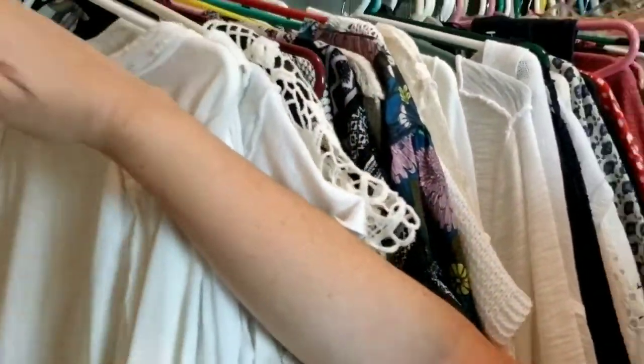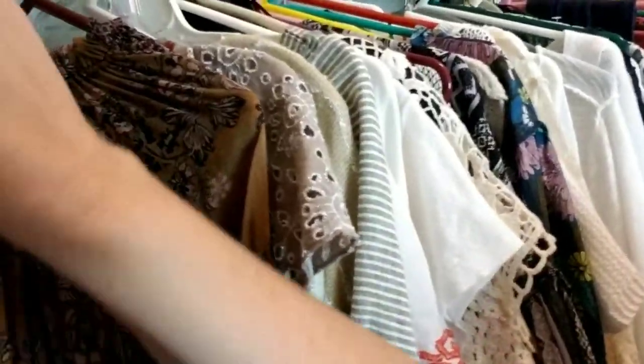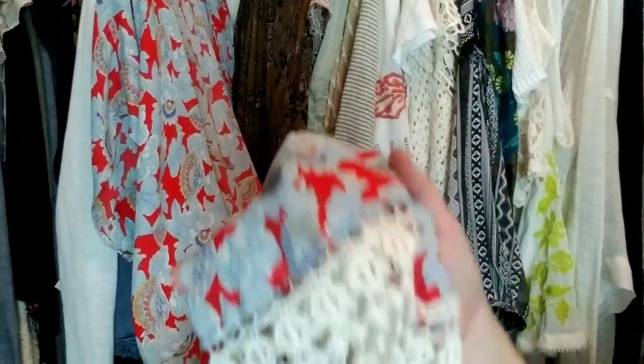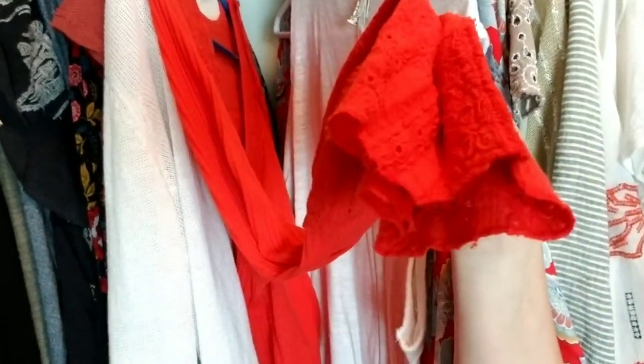Free People, Free People, Free People. Oops. See, everything falls off the hanger. So I love this kimono. This kimono is only Forever 21. I've just always really loved it. Free People. Oh, see, I forgot about this one. I love this bright red top with the amazing sleeves. Love it.